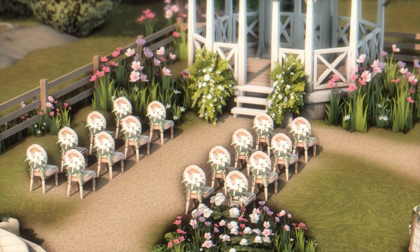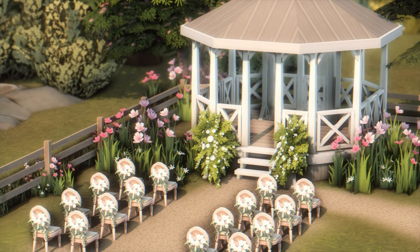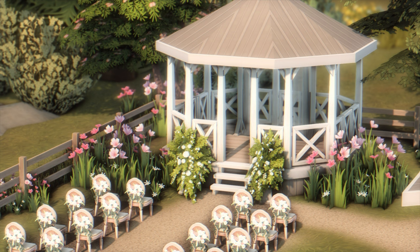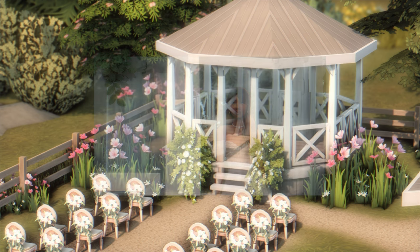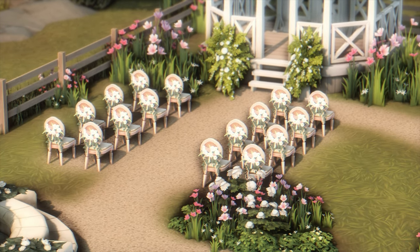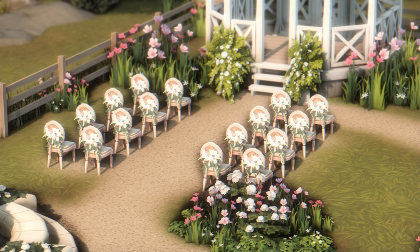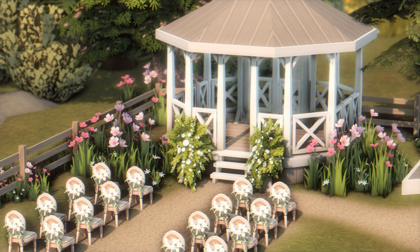And as you can see over here on the outside, we have essentially where the wedding would take place. Even this little gazebo here is absolutely gorgeous. This is the perfect place here to take pictures of your Sims getting married, of the bride, of whoever you have getting married here. I love the chairs that come with the My Wedding Stories pack, and I love how they're just lined up here perfectly so that all the wedding guests can sit here and watch the wedding.